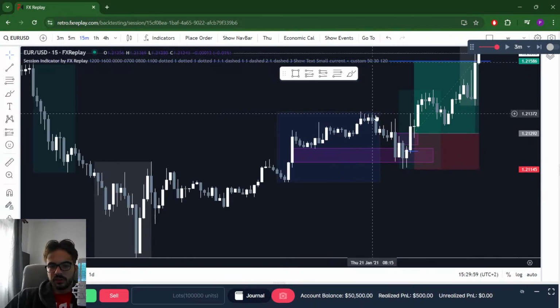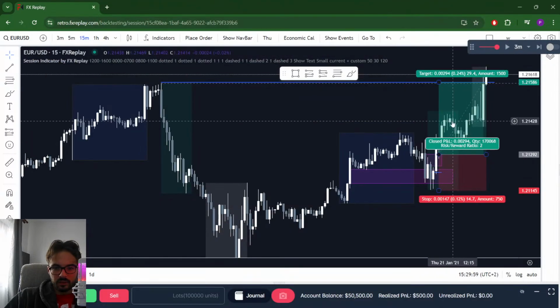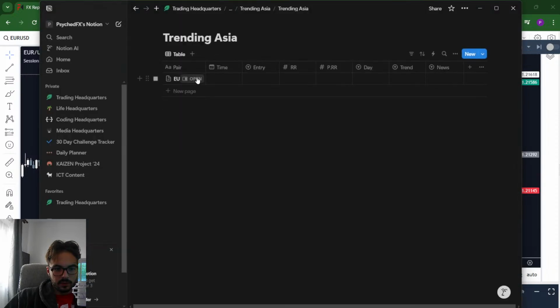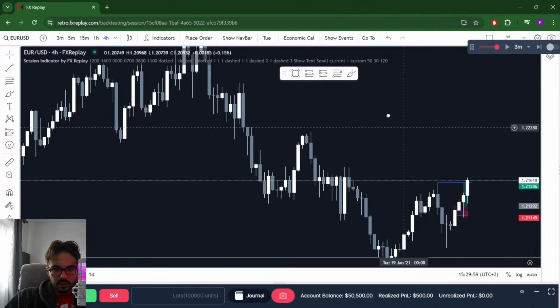So this is actually a really clean setup. I do really like this, really good art. 2R straight off the bat, just classic. And let's just save it in our database.